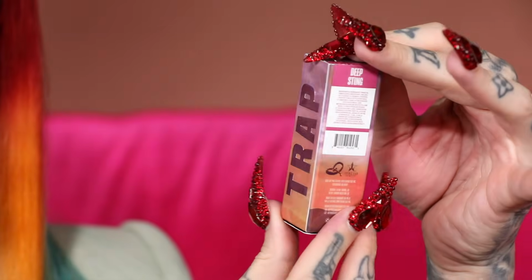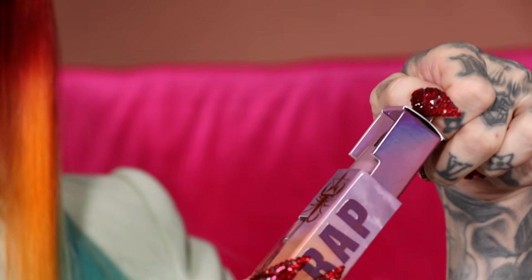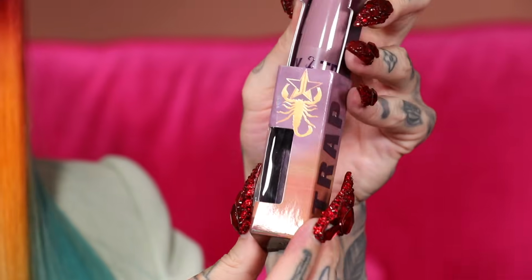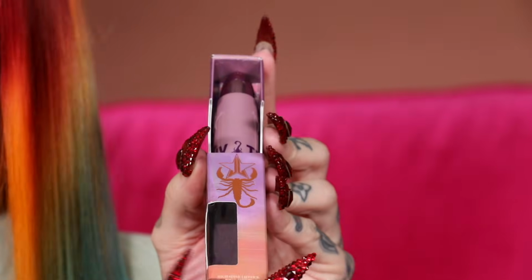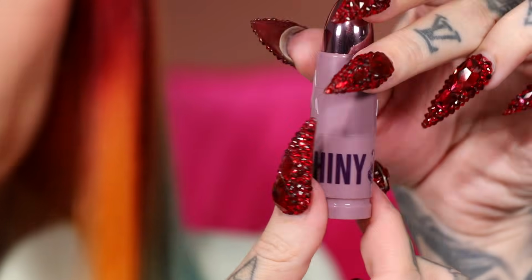This is what the packaging looks like. She is absolutely beautiful. And it pulls out like this, and you're given a little moment where it's just sitting there in its little bed, just waiting for you to apply. Now, let's get into the Shiny Trap lipstick. We have 7 lucky shades, and the lipstick comes out just like this. Bam! And it's heavy, it's beautiful. And the lipstick itself, wait until I open up this one. Y'all are going to actually gag.